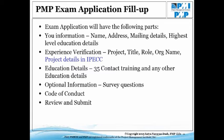Basically you have 4 to 5 parts. It will have your information: your name, address, mailing details, and highest educational level. Then your experience verification. You will have project management experience; assuming you are a degree holder, you need 4,500 hours. You have to give the project details, the title, the roles, and the organization in the IPECC format: initiating, planning, executing, monitoring and controlling, and closing, which PMI calls IPEC.